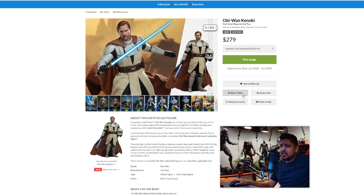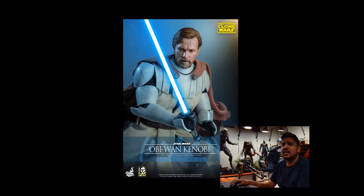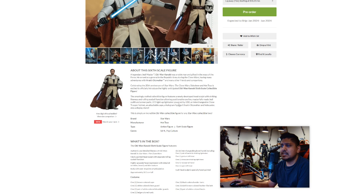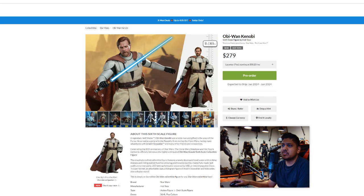A little bit steep for me. I don't know what the changes are, what the things going on here are, but I just feel like it's a little bit steep. LED light up lightsaber powered by the USB. I'm not sure if that thing is taking a cost, but USB power, these things probably cost like 25 cents to make, 30 cents at max. So maybe it's a helmet. Maybe it's that one accessory boosting that price change. I don't know, but I do feel like this is a 264, 259 type of a figure.